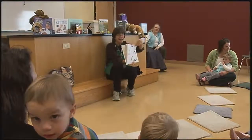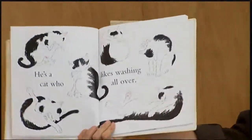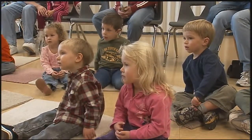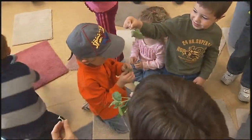Is that funny? Storytime has always been an important part of any young child's development. But in a few moments, this introduction to kittens will go from quietly listening to all-out hands-on discovery. Science learning really starts as soon as a child can communicate with the outside world. Who needs to smell some catnip?